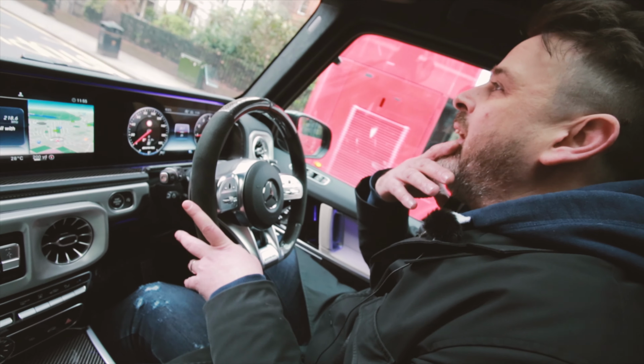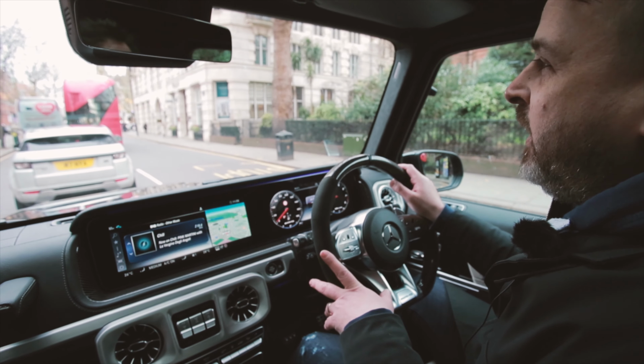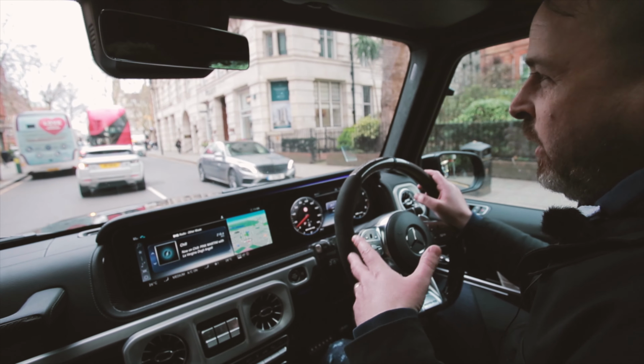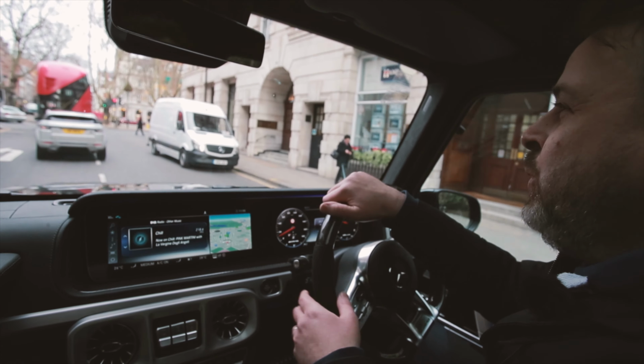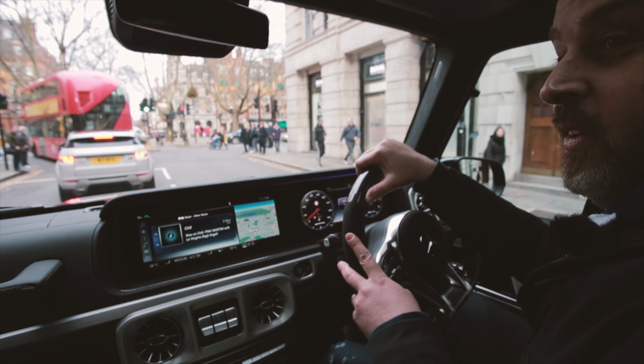The old G was like you either loved it or hated it. I mean, I actually didn't mind it, funny enough. There was something a bit cool about the old G and the way it drove. It was a bit more industrial, and I quite like that about the old G in a funny sort of way. But this new G though, I mean, is phenomenally good.